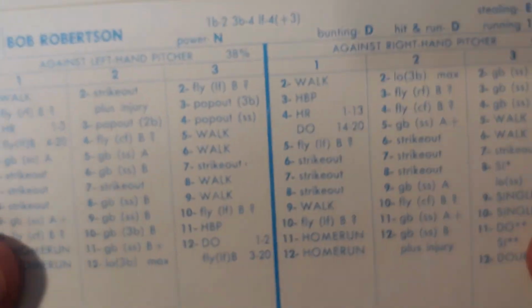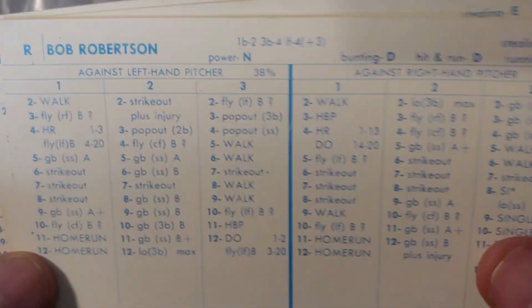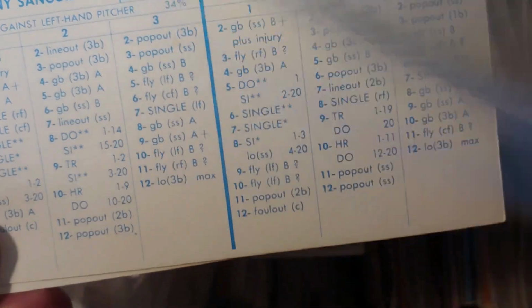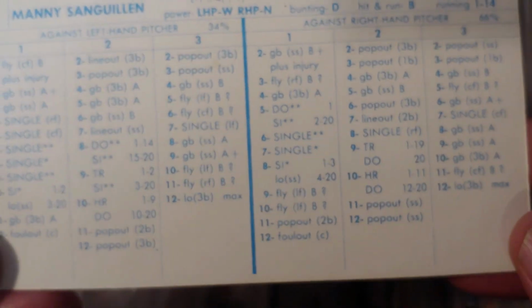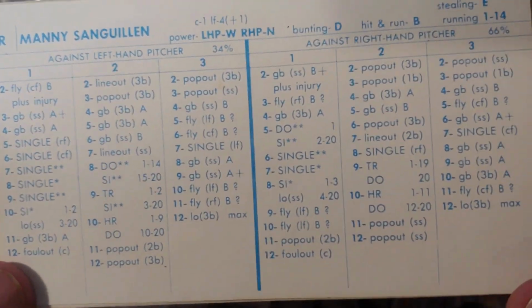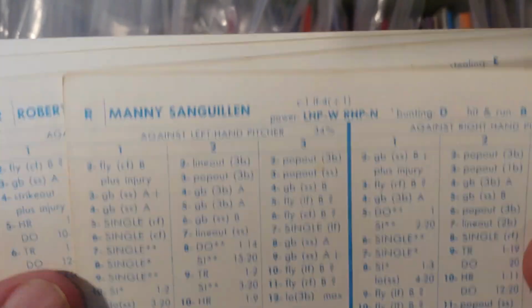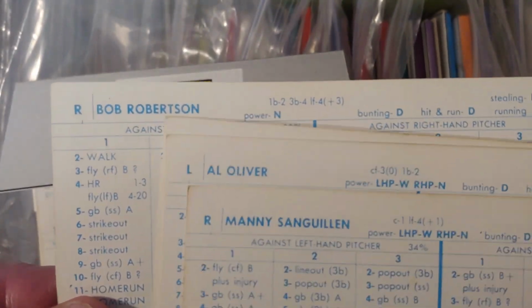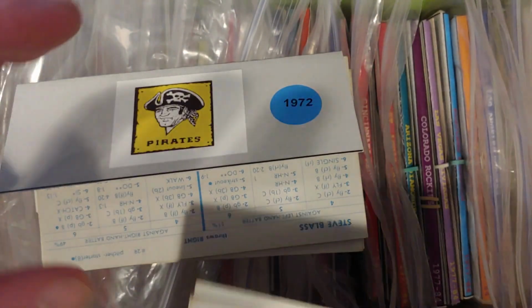This Oliver. Robertson, not so much here. I think you want 71 Robertson. Yeah, he's kind of lost it there. But this Sanguillen, this is an excellent card. 298 with this template. That's because they had so many great hitters on this team. He's a one catcher. Power against righties, hit and run. I'd go Sanguillen and Oliver. I'd go Clemente 71, Sanguillen, Oliver, and we'll take a better close-up of Bob Robertson. He's going to have one other good year in this sample.